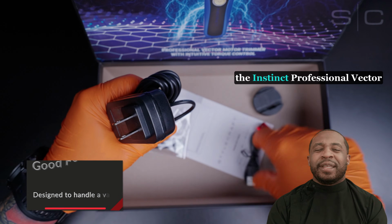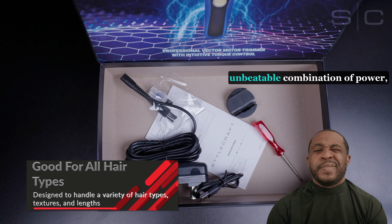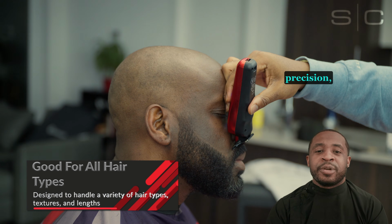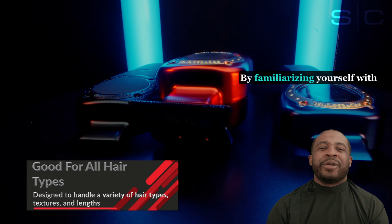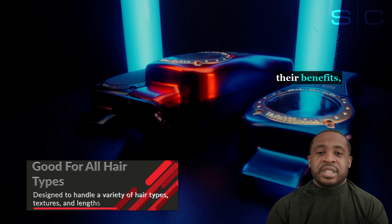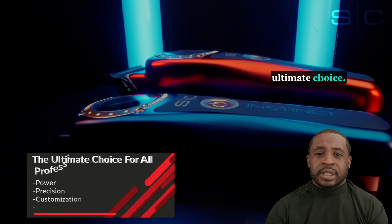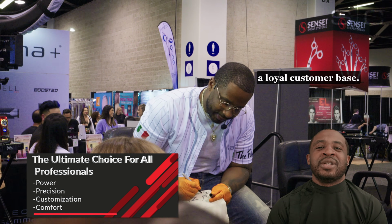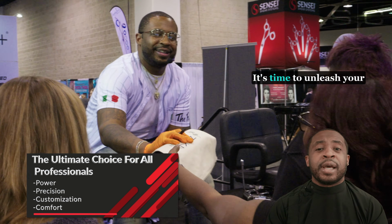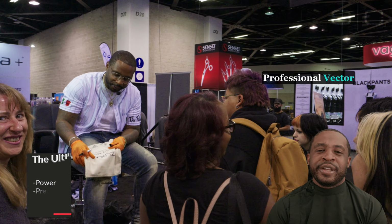In summary, the Instinct Professional Vector Motor Trimmer is a revolutionary grooming tool that boasts an unbeatable combination of power, precision, comfort, and convenience. By familiarizing yourself with these features and their benefits, you can confidently educate potential clients on why the Instinct trimmer is the ultimate choice. Armed with this knowledge, you'll be well prepared to elevate your sales and establish a loyal customer base. It's time to unleash your creativity and take your sales to new heights with the Instinct Professional Vector Motor Trimmer.